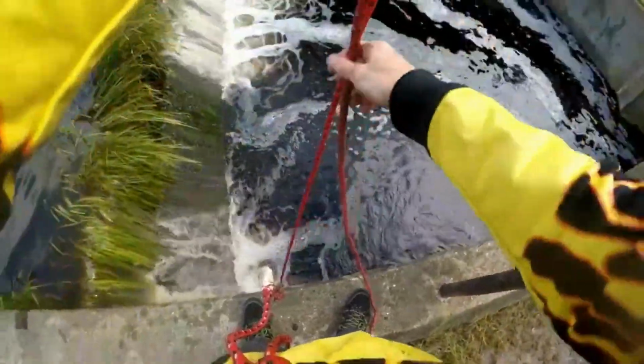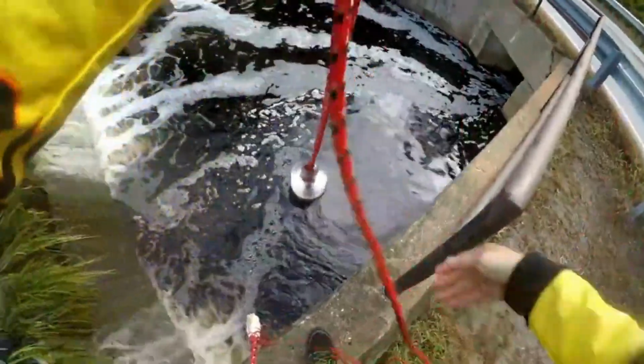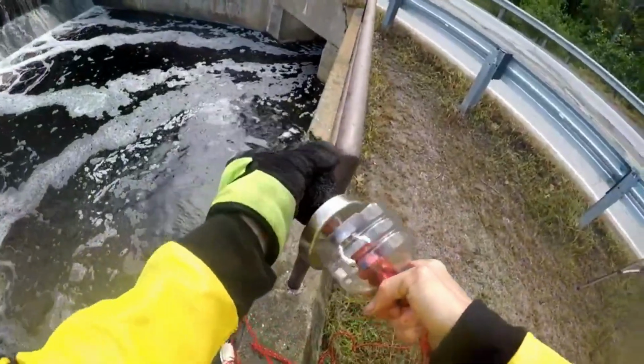There's so many trees in here. Oh, got something heavy. What is that? Another pipe. Another ugly looking pipe.